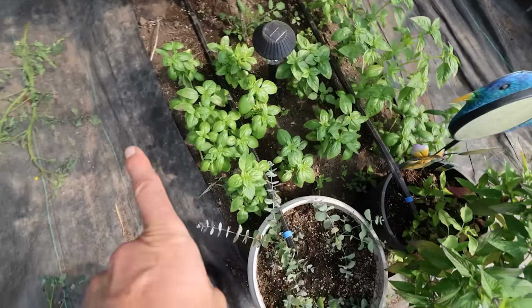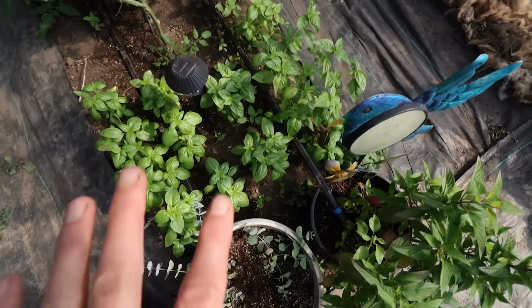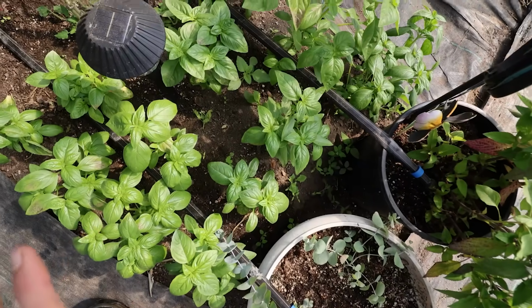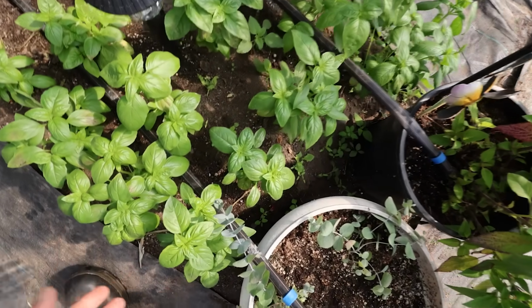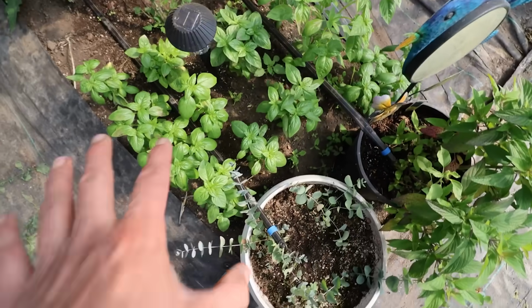I'm going to be able to do another harvest on my basil. I have basil growing over there. So I just cut these completely down 5 days ago, I think, and they're already ready to be harvested again. So I'll do that a few times throughout the year.